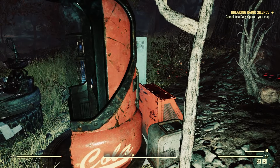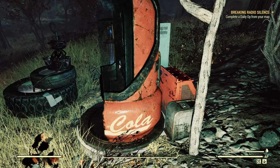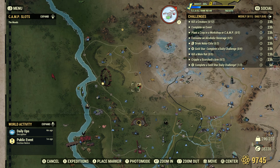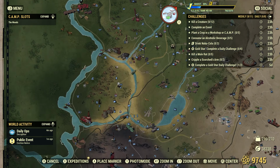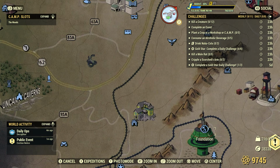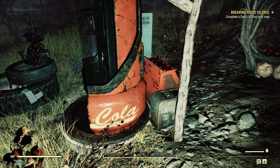I was told you can also buy this Nuka-Cola Collectron Station from Samuel down in Foundation, right down here, as long as you have a cautious reputation with the settlers. I think it's 1250 gold bullion. So just an FYI there.